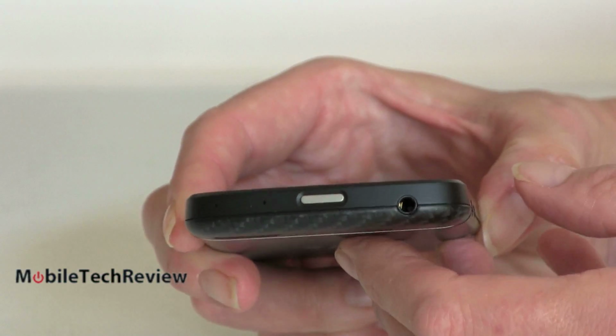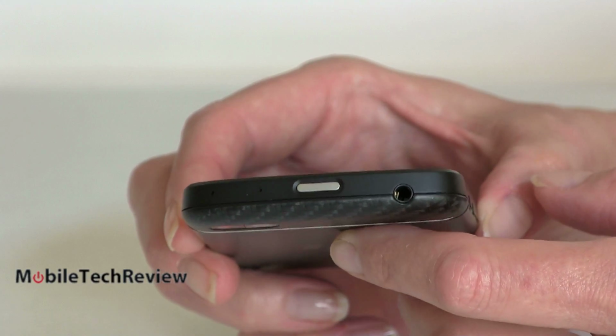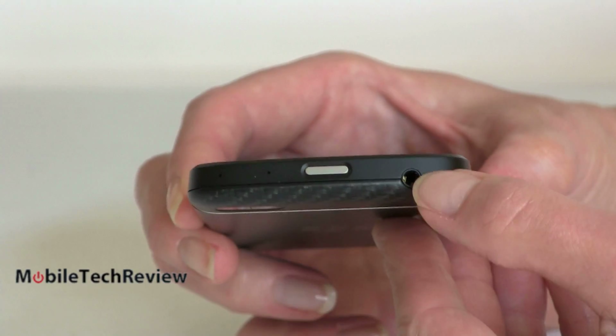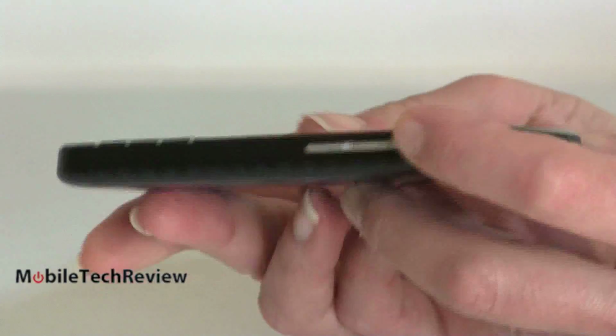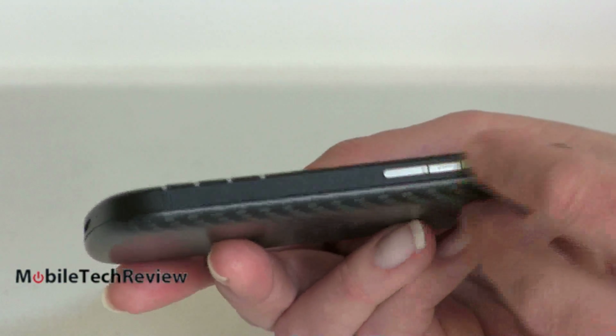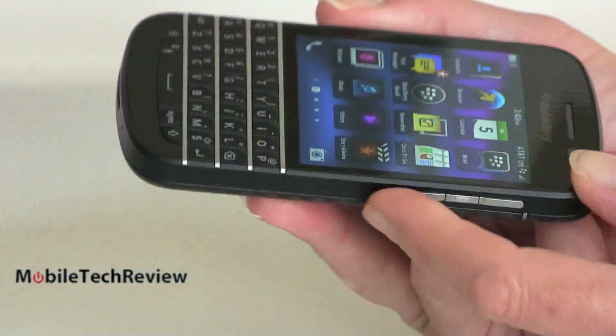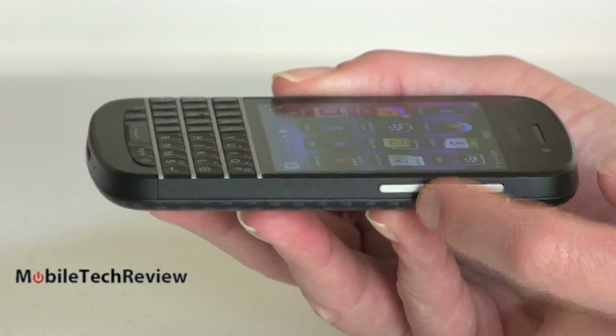Power button's up top here, just like it is on the touchscreen companion to this, the Z10. Headphone jack right there. Microphones up here. Volume controls, metal, again, a lot like the Z10 in terms of styling. You can see how much they stick out. Pleasant to use, and then our center action button right there.